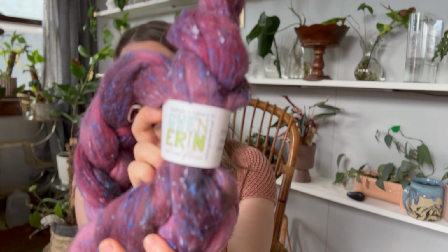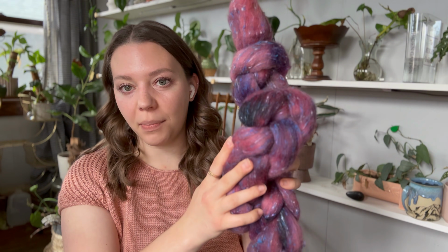I usually ply, let my bobbins rest and then ply as I go, but I'm just pushing through my current spin. If you watched my Shepherd's Harvest haul from 2023, you saw me talk about these gorgeous braids of tweedy, lovely fiber. It's 80% South American wool, 20% neps, combed top, 4 ounces from Gwen Erin Natural Fibers. And I purchased 4 braids that faded very softly. So it started with a green with some pops of red, or like this purple, then like a bluer green with red, and then a lighter purpley green, and then ends with this purple.